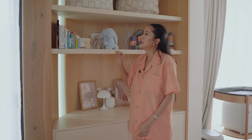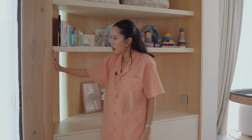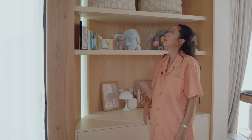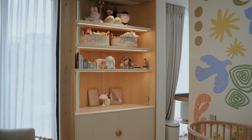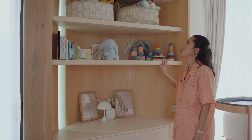And then over here, this was also made by Anglo-Filipino. I love their wood veneers. They're all so beautiful. Not all wood veneers are made equal. These are really, really nice. I love them. Again, their workmanship is beautiful, especially with these curves. They're not easy to make. Wait till you see Sienna's room as well. Sienna has a lot of these curves as well, and those are really, really nicely made as well by Anglo.